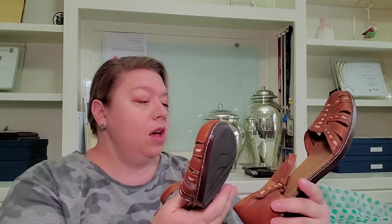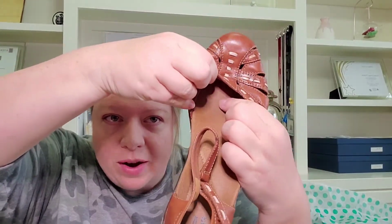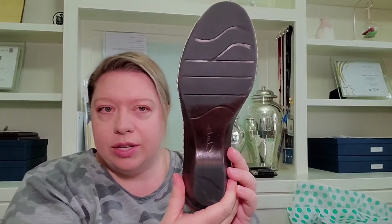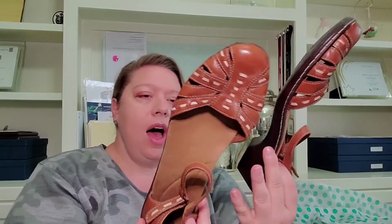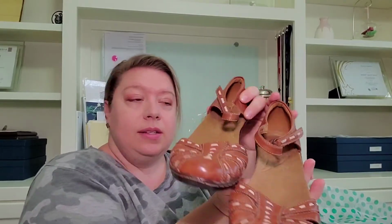Okay, second pair, we've got another sandal. These are Clarks, and comfort shoes tend to do pretty well. These don't even really look like they've been worn; you can see a little bit of wear here, but the soles just look like perfection. So definitely not worn a lot. Oh, I didn't check the size on the other pair. These are an 8.5, which is a great size. So I will list those and see how those do.